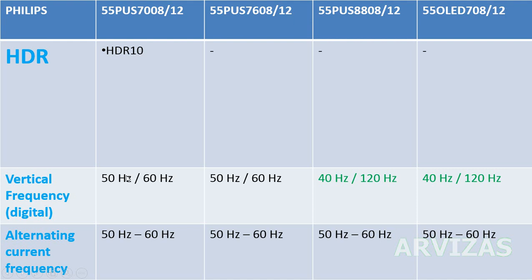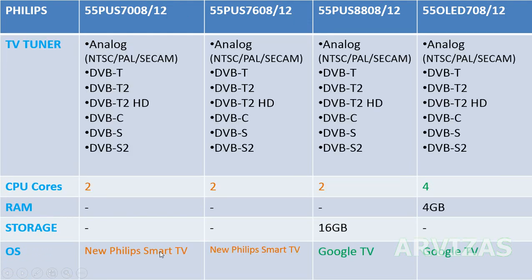Vertical frequency 50 to 60, and 8808 model, and OLED model 70, 708 has from 40 to 120, alternate correct frequency from 50 to 60. TV tuner analog. Europe DVB-T, television 2, television 2 HD and cable and satellite 2.